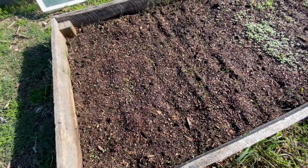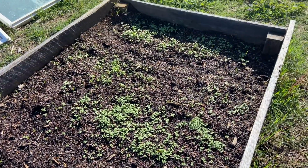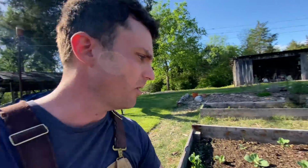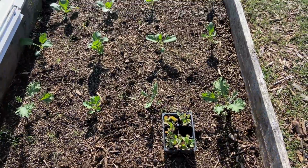As you might remember from a few episodes ago, we actually started seed in this garden box right here. I forget what all is in here. I think it's spinach, arugula, something else Holly would remember. And then there's also this box right here. I started all of these from seed, and they're starting to grow up pretty nicely.